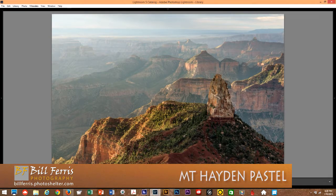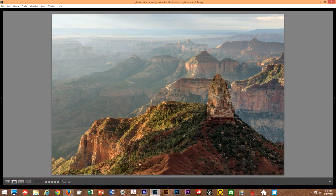However, on this morning at sunrise at Point Imperial, there were still clouds, but they were somewhat translucent and allowed through this soft pastel quality of light that painted the canyon in a color that you don't typically see, and helped Mount Hayden, the subject of this photograph, to stand apart from those temples and monuments that you can see in the distance. And for that reason, it's a special photograph to me from 2014.